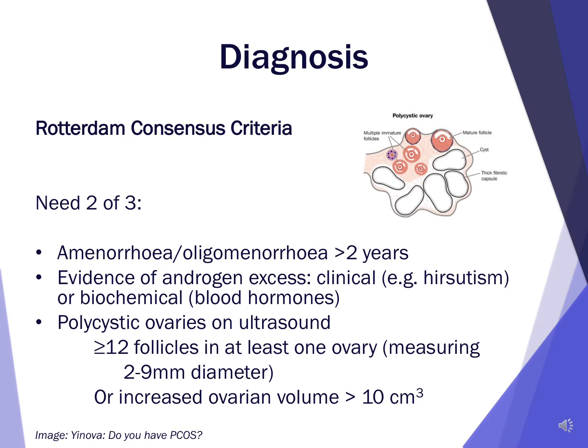We usually use the Rotterdam criteria to diagnose PCOS, and you need 2 out of the 3 criteria below. So amenorrhea or oligomenorrhea for more than 2 years, or evidence of androgen excess, which could be clinical, for example, excess hair, or biochemical, so the blood hormone levels. And the third point would be polycystic ovaries on ultrasound, which is defined as 12 or more follicles in at least one ovary, or having an increased ovarian volume. And it's often described as this string of pearls.